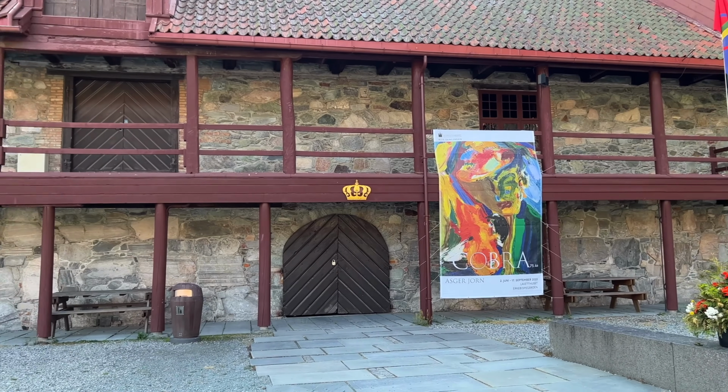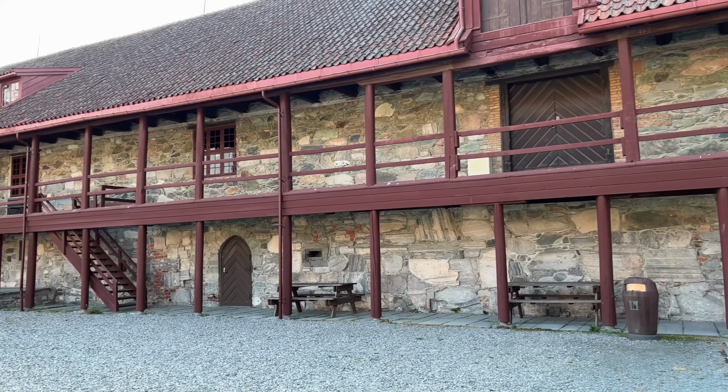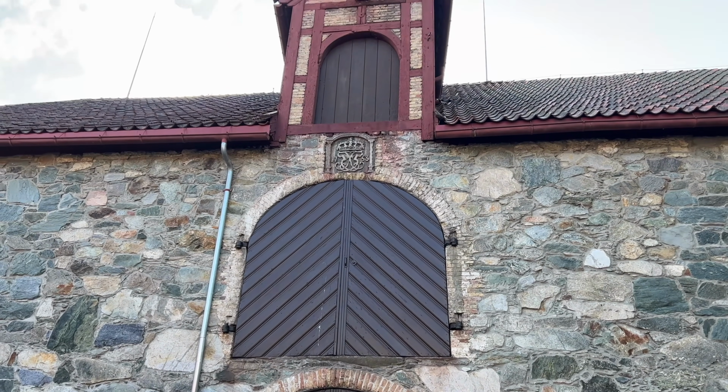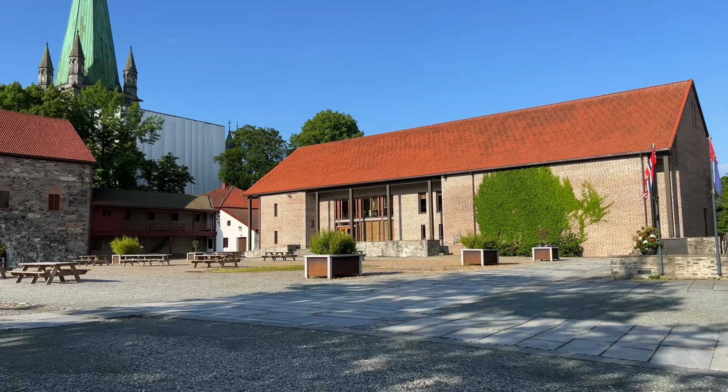Right next to Nidaros Cathedral is the Archbishop's Palace, which dates to medieval times, and the oldest building dates from the 1160s. The Archbishop's Palace is still used today for very important events. How cool is that? Such an old building being used today for state functions and all that good stuff. Soirees, functions, all the important events.